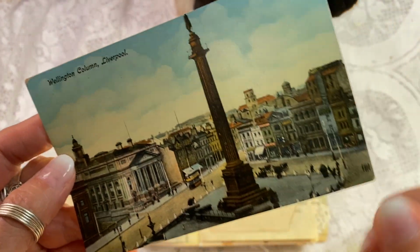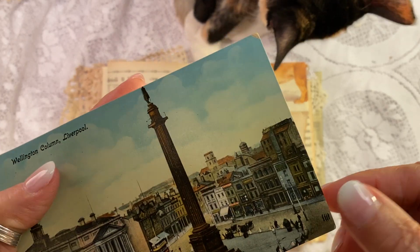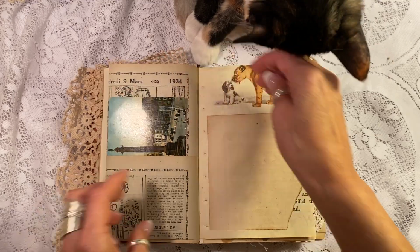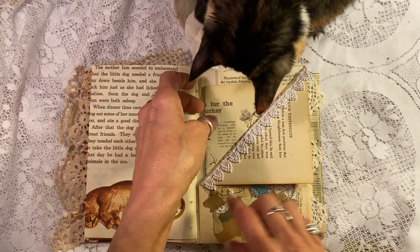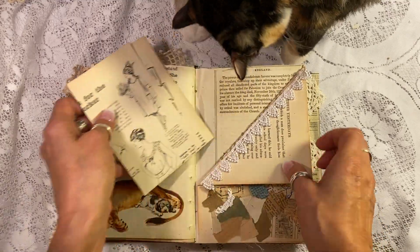Here's a wonderful antique postcard from Liverpool. And this is early 1900s. As you can see, it's horse and buggy, which is very telling of the time. Just put some antique paper here for extra journaling space. 1930s children's book page, and a great little hidden journaling spot here on my corner pocket.